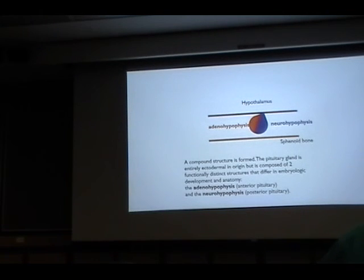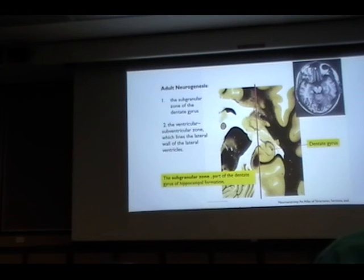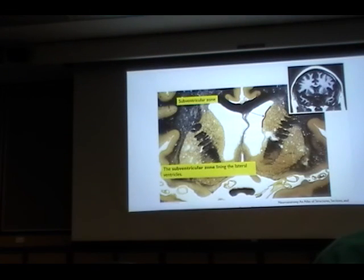So that's what it looks like. That's why you have two lobes, two different types of tissue. Well, the tissue's the same, but it comes from two different areas. The adeno comes from the bottom, the neurohypophysis comes from the top. They grow together and sit inside the sella turcica. And there you can see it, and you can actually see the two different lobes. Nope, not going there. And that's it.